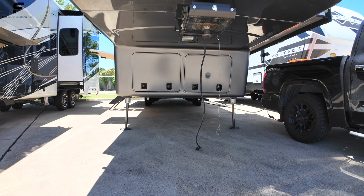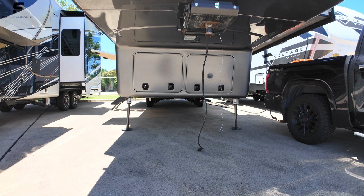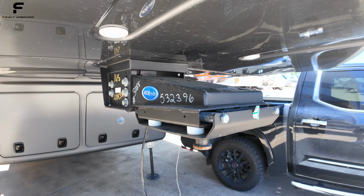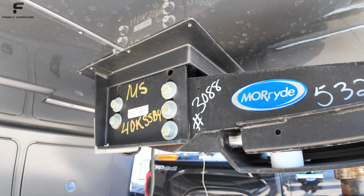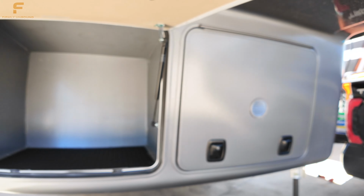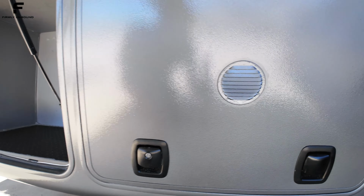So that they can get even more stabilization on these mobile suite models, something where the frames and components on other RVs just aren't strong enough to support something like that. You have a MORryde pin box up here, so a really high grade quality pin box. You can see everything is finished off really clean underneath here. Lights up underneath here as well. And then underneath here, you have your spot where a generator can be stored, or you can just use this for storage.